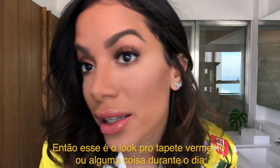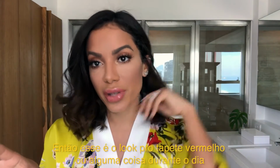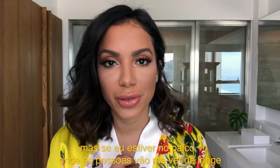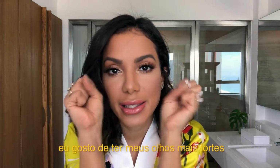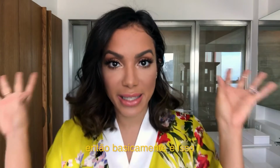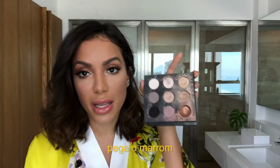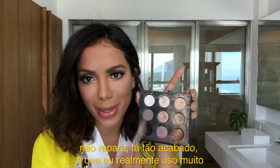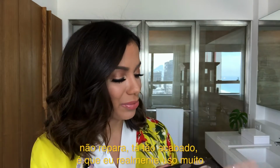So this one is my look if I'm doing a red carpet or something during the day. Then if I'm going on stage, when people are going to see me from far away, I like to have my eyes stronger to make people really see me. So basically it's this, but then I'm going to add a little bit more. Get a brown shadow. Don't pay attention to my makeup, it's so messed up. It's because I really use it, so don't pay attention.